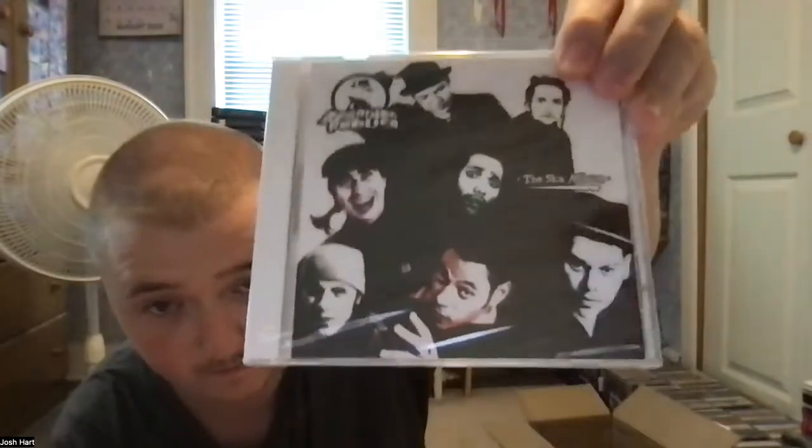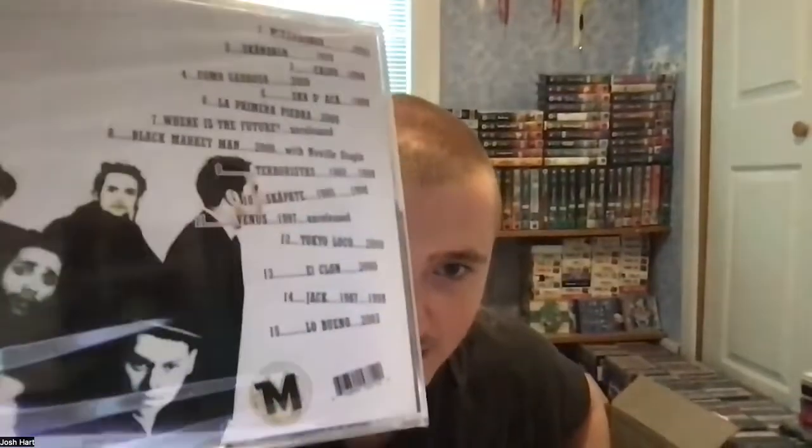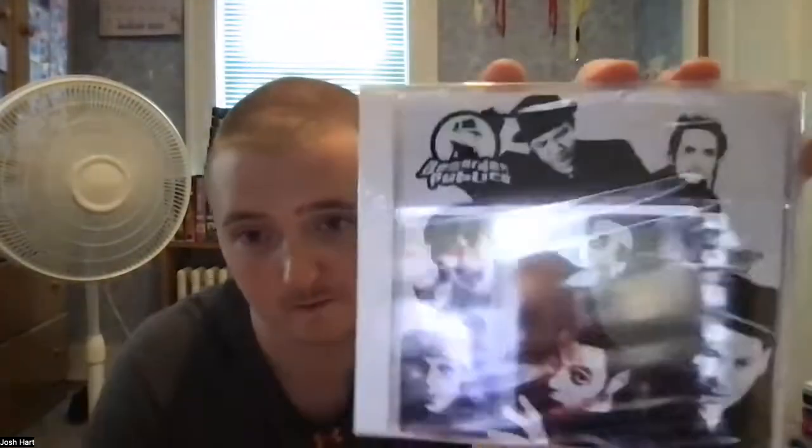We got Disordin Publico, the ska album. I'm guessing this appears to be like a greatest hits compilation from this band. So yeah, I thought that was intriguing.